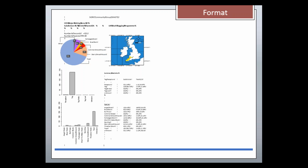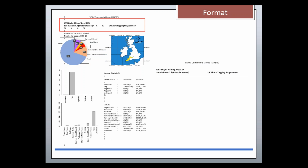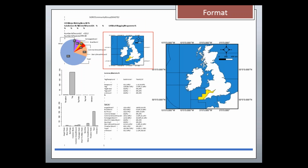So from my putting things onto maps, I decided I was going to make summary sheets from all the data. This is an example of a summary sheet. I took each subdivision and made an A4 summary sheet of it. This is ICES Major Fishing Area 27, subdivision the Bristol Channel, and it's highlighted in yellow what those lats and longs are incorporating.